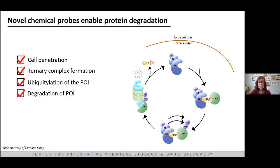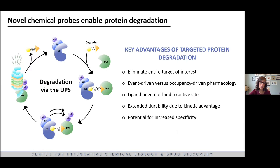And so there are a number of key advantages to targeted protein degradation. For example, this strategy enables elimination of the target of interest. So you're really taking a hammer to the protein and using a chemical approach to mimic genetic knockout of the protein. It's event-driven versus occupancy-driven pharmacology, so only a transient binding event is required for activity, in contrast to stoichiometric site occupancy of the occupancy-driven model.